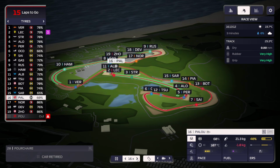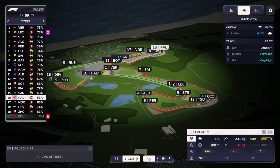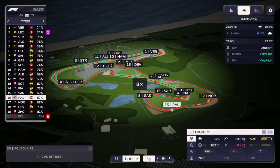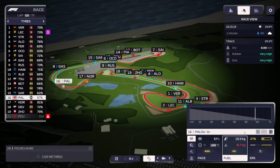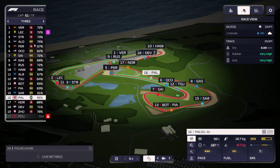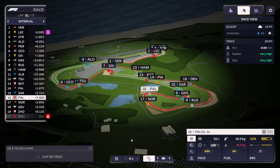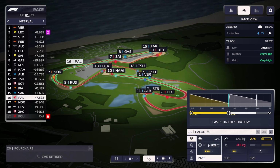So we're going to go 16 times here just to kind of continuously go through this. All right, Norris should be coming up behind. We're going to go back onto balanced. Where's Norris interval-wise? He's about 3 seconds behind us, and we got about 11 laps left in the race.